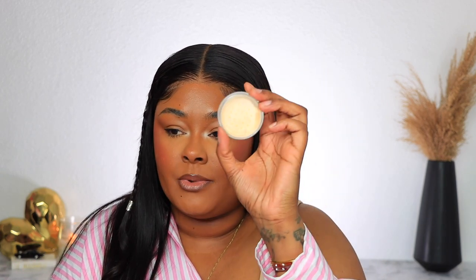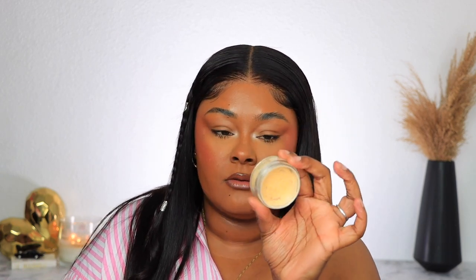Next, we got the Juvia's Place setting powder, which I've never got to use. I'm in the shade Kalahari. Yeah, I never even opened it. So just a yellow loose setting powder. I'm gonna give this a try when I do my full face of Juvia's Place. So I'm definitely keeping this. But if it's not hitting, I'm gonna declutter it.